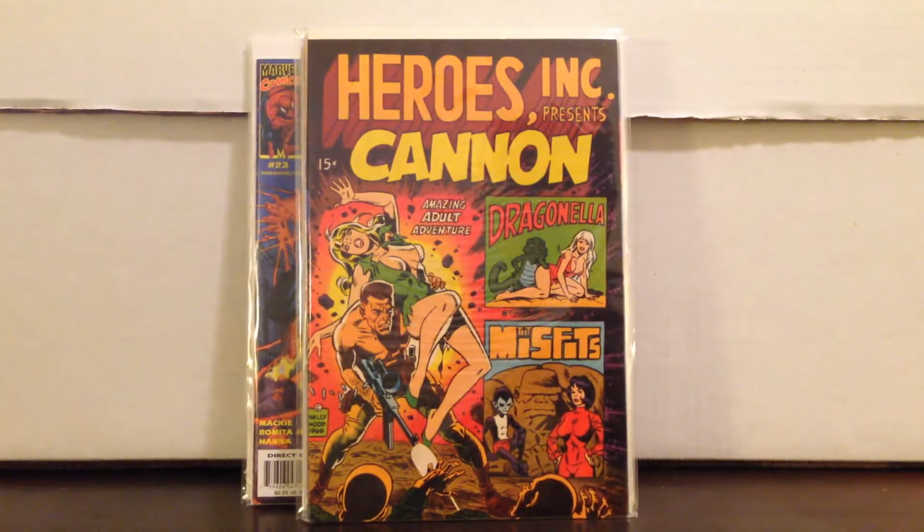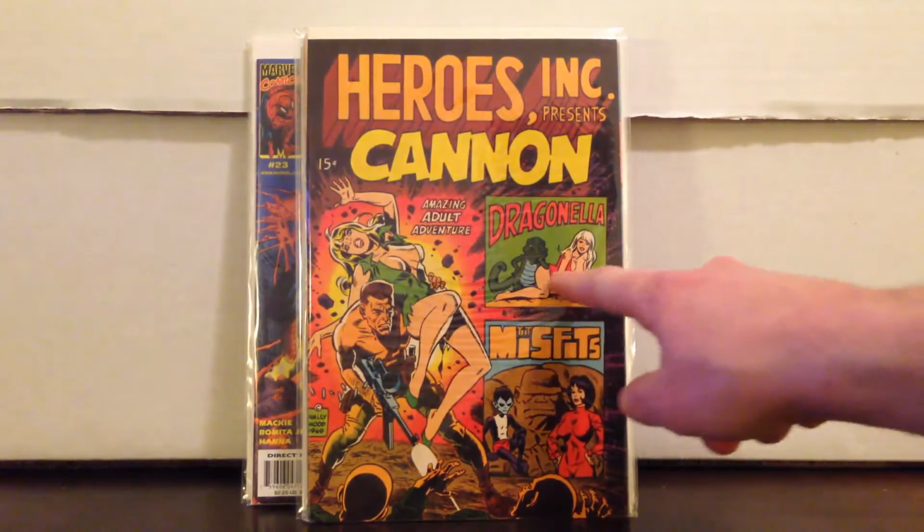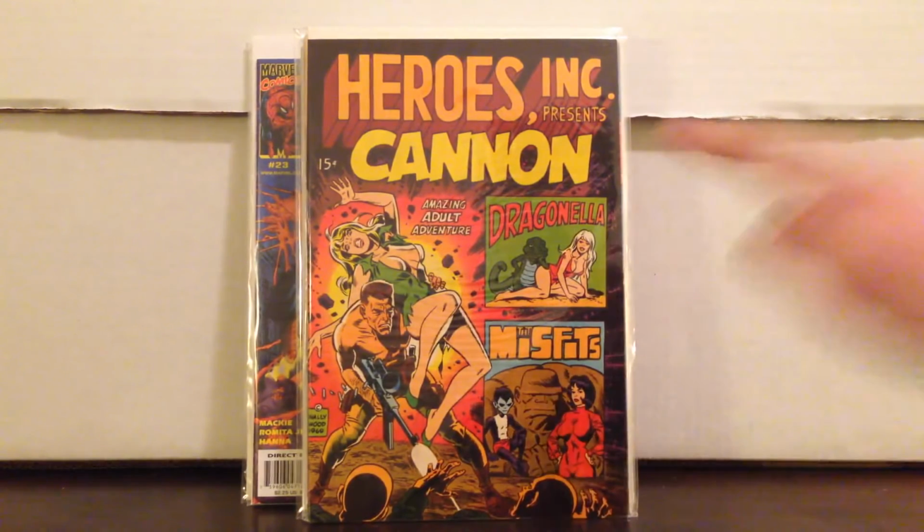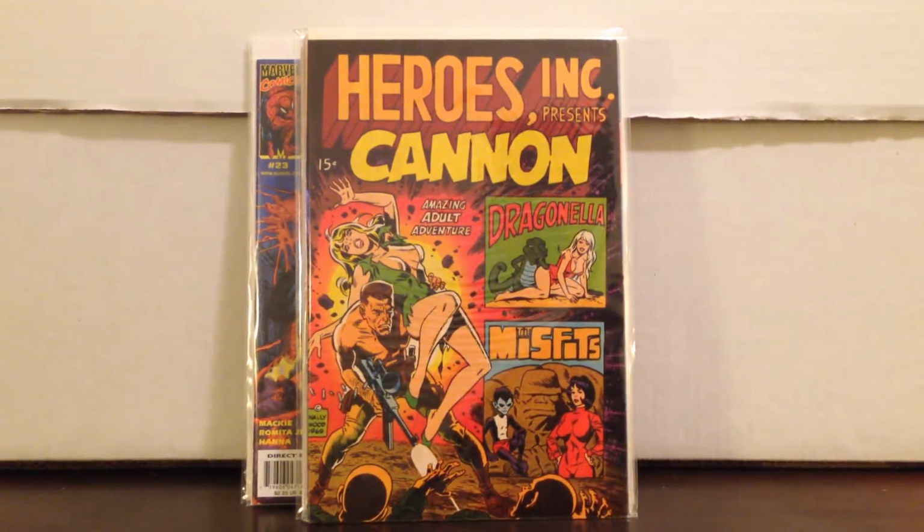Now, when I got home, I looked this up, and it's really not worth anywhere near what it should be for the age. 15-cent cover, and it's got some great characters on there. It's got the war, it's got the sex, it's got a dragon, it's got like a zombie-looking dude. Great cover. But it only sells for about $10 or so. But I'm glad to have that one in the collection because it's a really cool book.